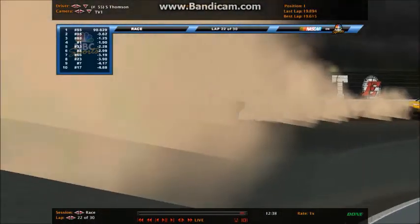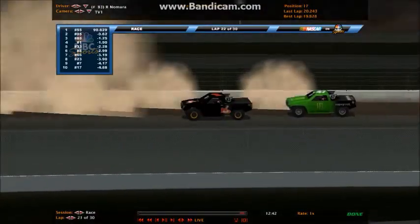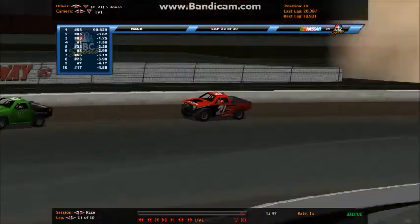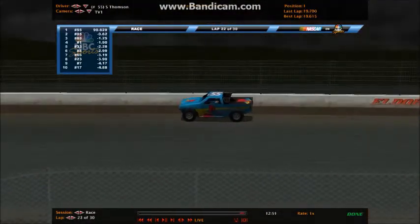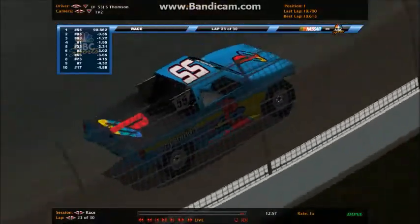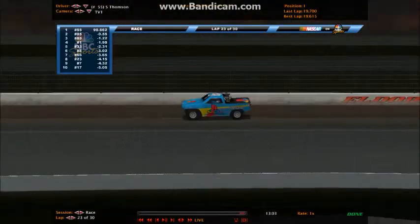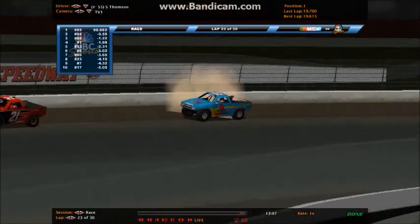With 8 laps to go, a whole bunch of lap traffic here. It's going to be interesting to see. That's going to be very difficult to pass, considering they're not too far off the pace from the leaders. 8 to go here. Stephen Thompson in the number 55 PlayStation machine, trying to win a race, win some bonus points and bonus cash for his team.